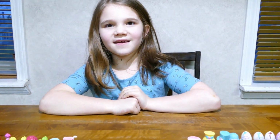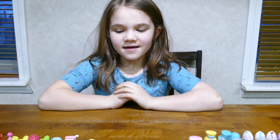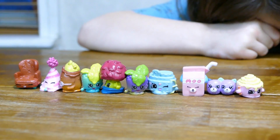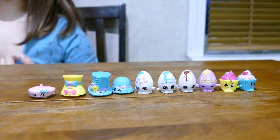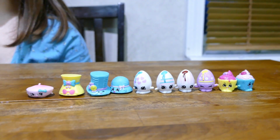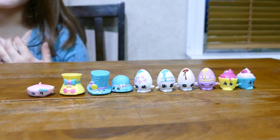Are you still recording? Ah, I have a camera! Okay, so these ones are from the eggs. So all these are duplicates from another season, and these are not very Easter-y. So these Shopkins came out of the basket. And these are duplicates from other seasons too, but they're different and decorated for Easter.